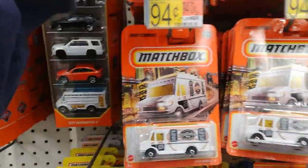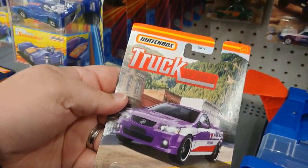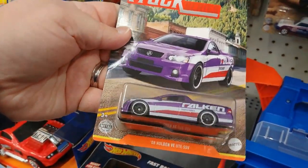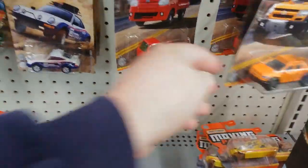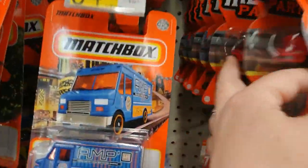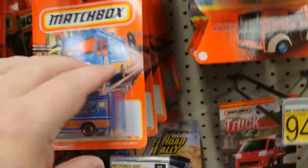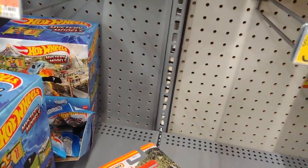Anyway, the other thing is down here. So this stuff, truck series. So a Holden Ute, yes, yes please. The little hard body, yes please. Colorado, not as exciting. And then the little sandbar, yeah, that's what that is. All the rest of this stuff I've kind of seen before. So let's find something else. We'll probably pick those up, and I will see you guys at the next one.